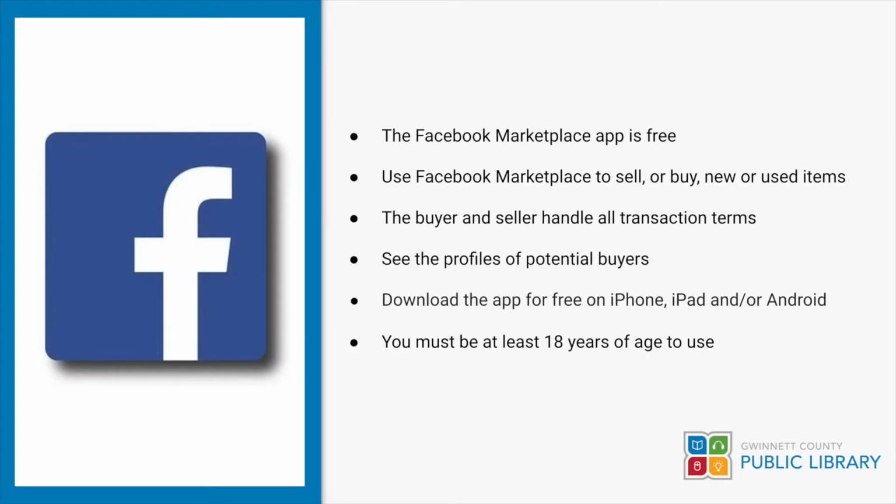The next app is Facebook Marketplace. You probably already use the Facebook app to keep in touch with family and friends, so why not use it to sell your items? Facebook Marketplace was launched on the Facebook app in 2016. It's easy to find new and used items such as clothing and accessories, furniture, cars, and even homes to rent or buy. Facebook Marketplace also has brand new items sold by stores.